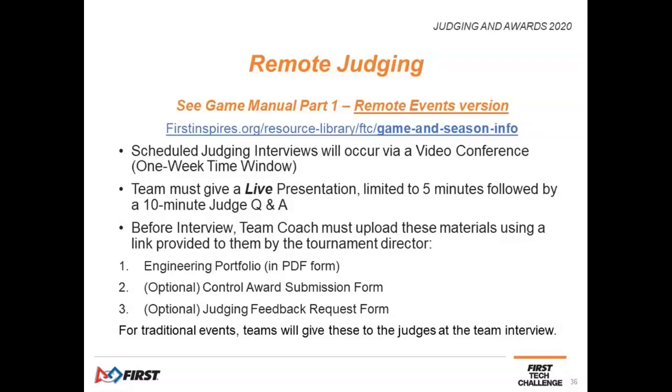10-minute judging Q&A. Before the interview, your team coach must upload these materials, and that will be through a link that will be provided to them by the tournament director. So the coach would need to upload the engineering portfolio, and then optional is the control award submission form and the judging feedback request form. For a traditional event, teams will give all 3 of these things to the judges during their team interview.